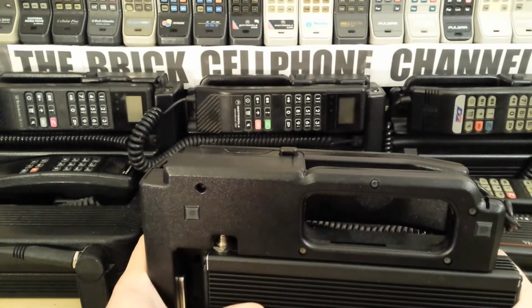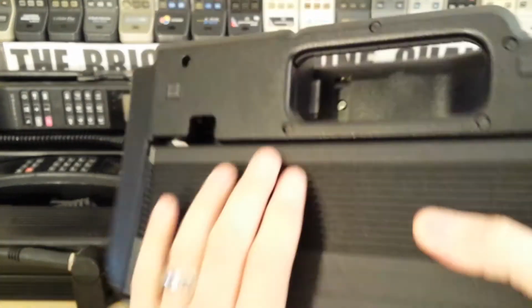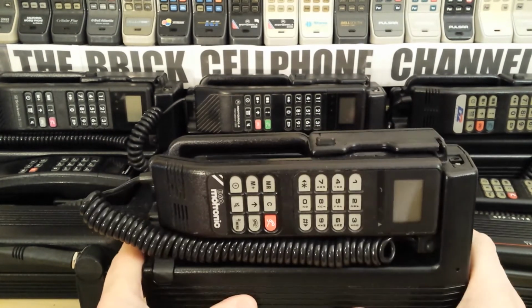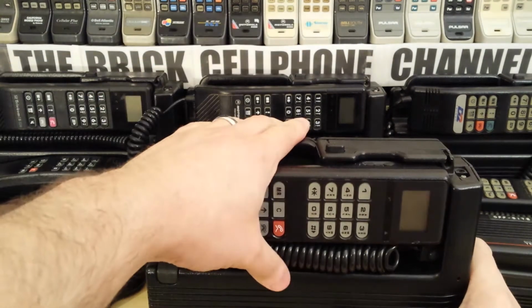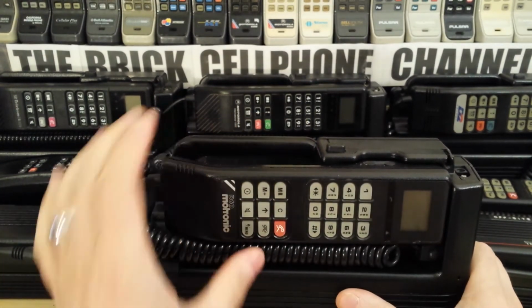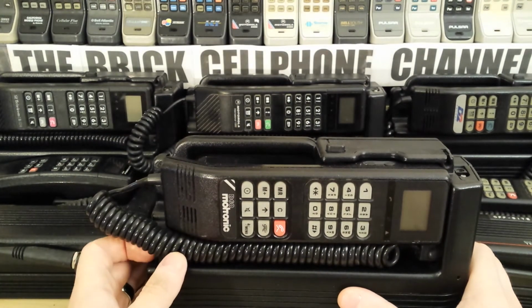But certainly they do need an awful lot of force to get back into shape. So let's fire this one up. This is analog. I'm not too sure what they had in terms of analog cellular networks in Austria back in the day.